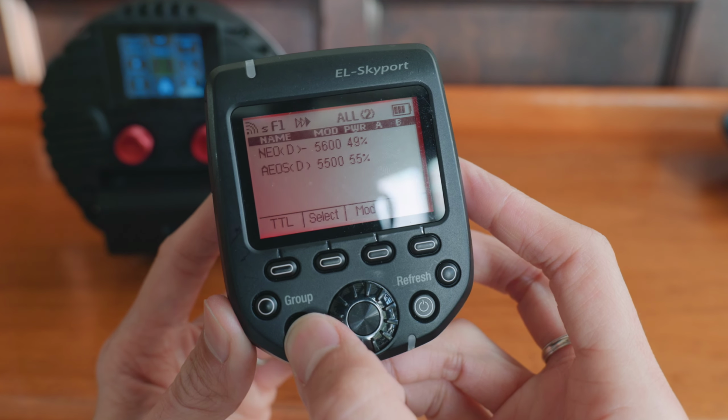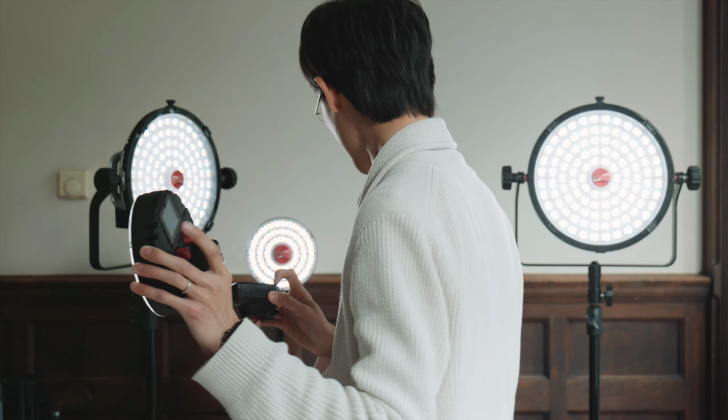If you don't already know, they are not just continuous LED, but a flash as well. LED flash, they have been doing this for a long time. I just pressed the wrong button. Yeah, and then you can use a wire sync cord, or you can use one of these triggers to fire them all at the same time.